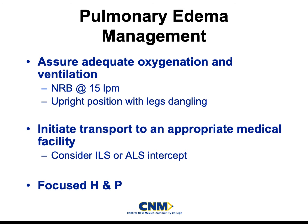We gotta hustle. We gotta get to the hospital. Not necessarily a code 3 transport to the hospital, but let's not stay on scene and play. Let's get this patient to the back of the ambulance. Let's take them to our office where we are comfortable, and let's make sure that we start treatment that way.